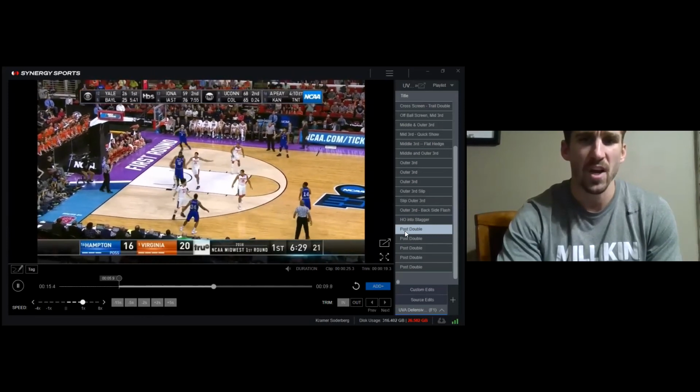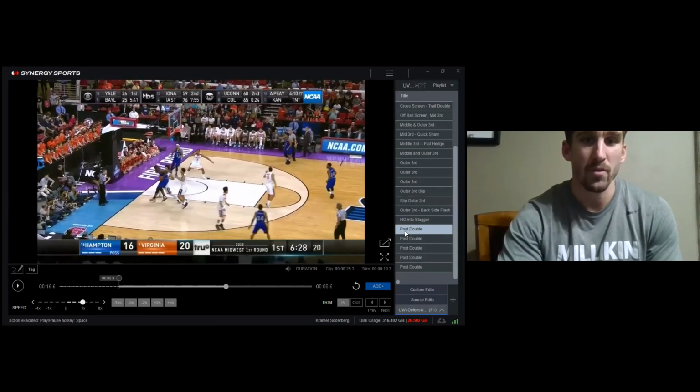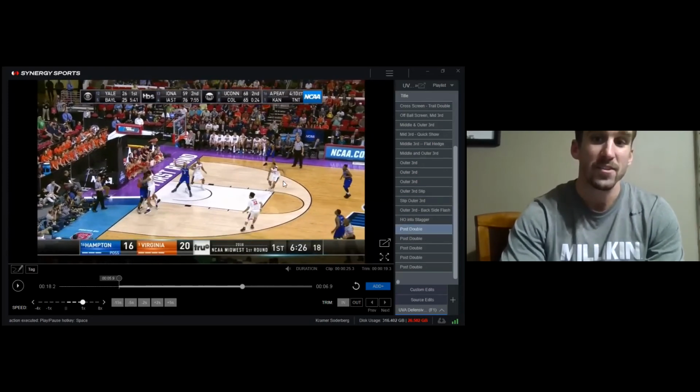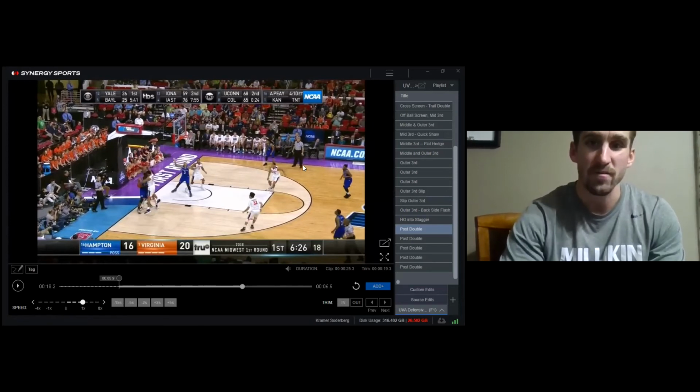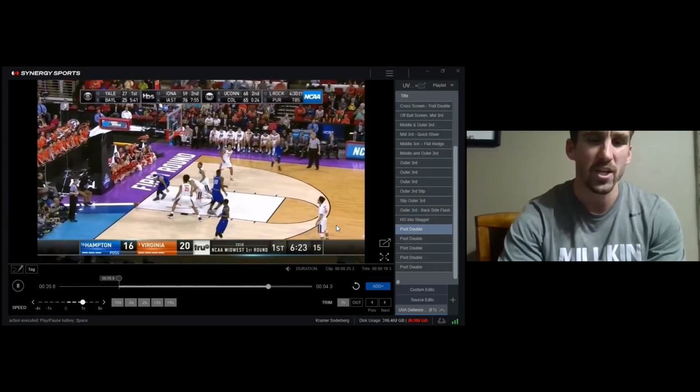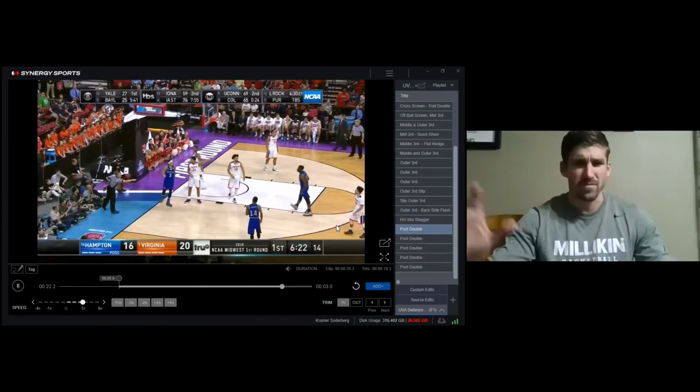Okay, there's the post double. They bring the post double right away, and you can see the low hole and the high hole are filled by the pack two guys. So Brogdon and Harris are both defending three guys with two, while London is not letting his man throw the ball out. They do a pretty good job there of keeping him under control.